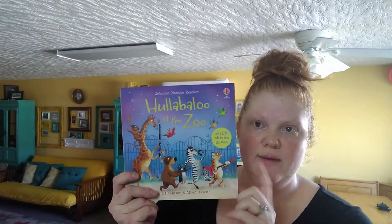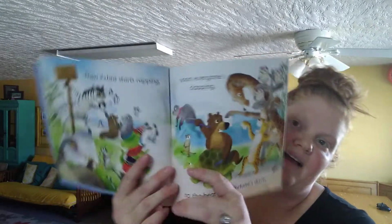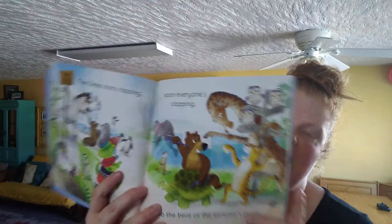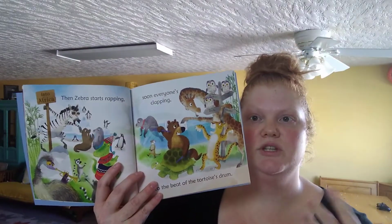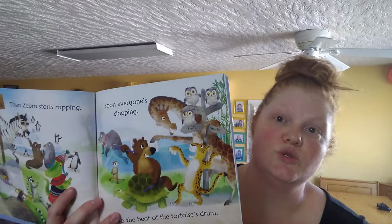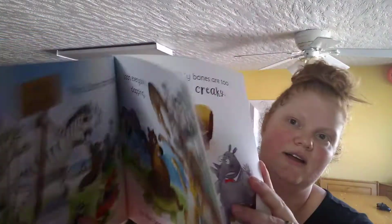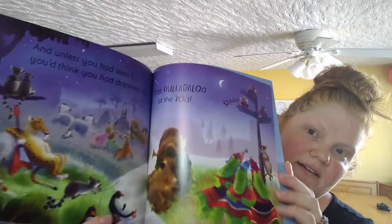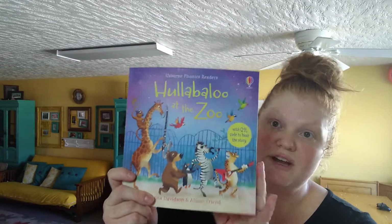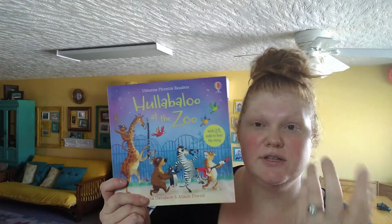I just barely upgraded to the phonics because I feel like he's getting ready for them. They're these phonic books that kind of rhyme to help them with certain sounds. So this is the ooh sound. This is the hullabaloo at the zoo. And look how pretty the illustrations are, guys. It's so fun. And it just goes through the fun story that focuses on the ooh. And there's lots of these ones that focus on different sounds.